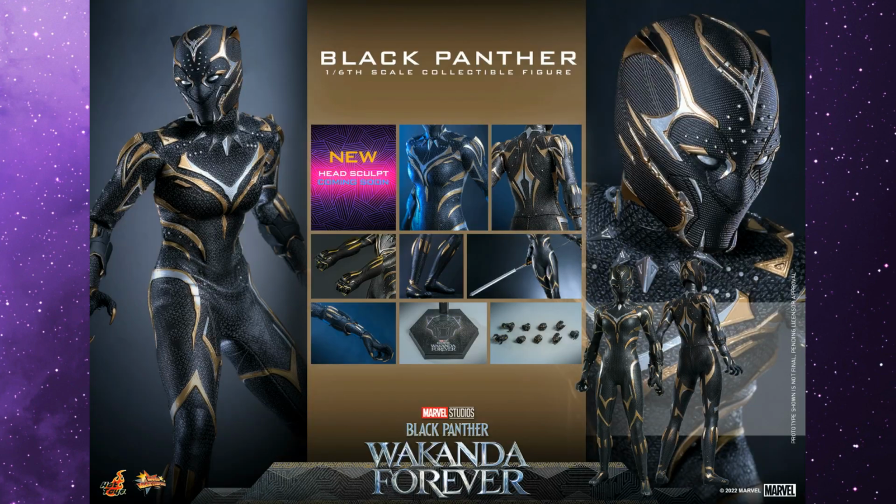But when it comes to this figure, is the price worth it? Well, the outfit looks cool. We're getting a head sculpt with it. The accessories are not crazy. There's not a lot here, but I think the weapon looks cool. I also think that the hands that come with the figure look really good, really well detailed. I like the sharp ass nails on there. I think that looks really cool.